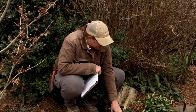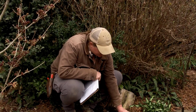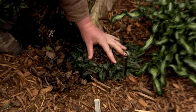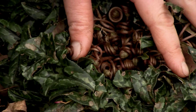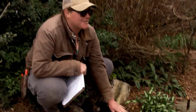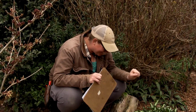But this one has already flowered, and the way we can tell that, if you pull back these leaves again, you can see all these little curlicues, which are so adorable. One of the volunteers right now is inventorying all the Cyclamen, and this is the plant that showed her what to look for, and she's like, I love these little curlicues. And every time she sees one, she still goes, oh my gosh, it's got curlicues.